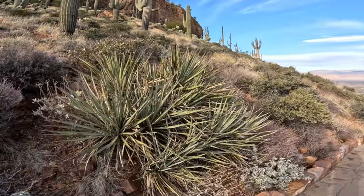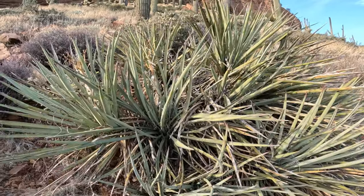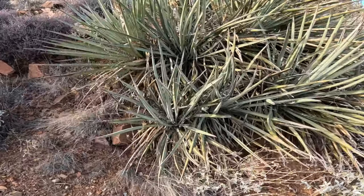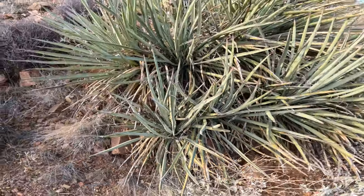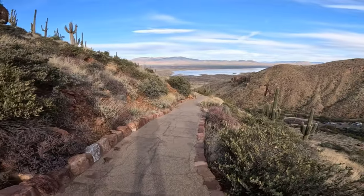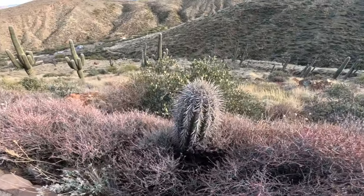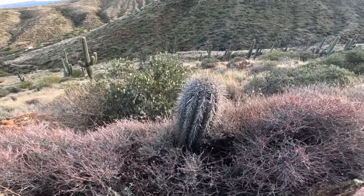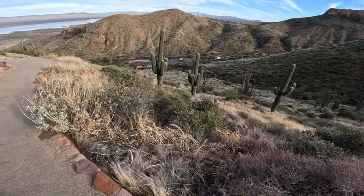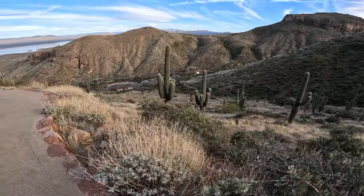What's this? Do you think this is agave of some sort? Might be. I don't think it's aloe. Maybe agave. Oh, that's kind of neat. Huge clump. Oh, here's a young one. Here's a young saguaro. I see some small ones down there. That's good.